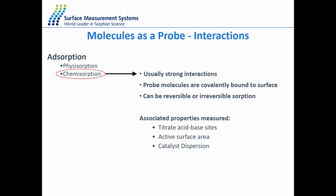Now, chemisorption, on the other hand, is a stronger bonding. We have sites that specifically interact with the molecule that we are using as a probe. The process can be reversible or irreversible, but it really depends on the energy involved in the interaction and the property of the material that we use. Usually, those materials are specifically engineered to establish a bond with the molecule that we are introducing. So hydrate or acid-based catalyst dispersion, those are the types of material that usually have specific chemisorption.